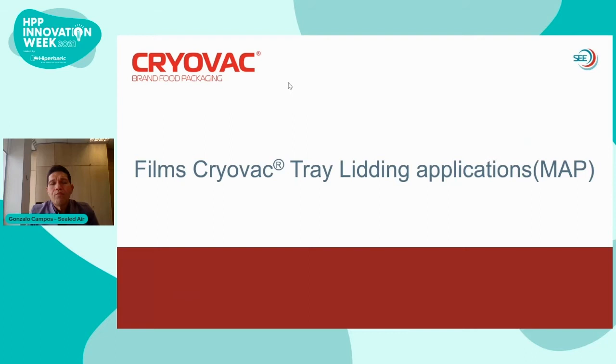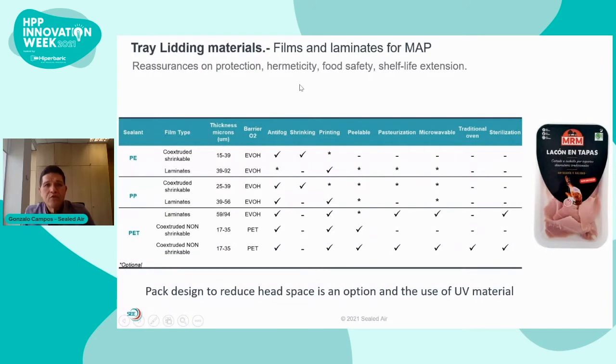So let's get into packaging a little bit more in depth. For Sealed Air, we have a Cryovac brand for food packaging and trade-in applications for MAP, and I have this to show you. So depending on the application, as I mentioned to you, the raw material is very important. And what are the needs of this raw material? For sure, we start with a capital investment that we might have, a machine that seals to inside cut or to outside cut, that seals to this structure or that structure, which is polyethylene sealant, polypropylene sealant, PET sealant, it depends.